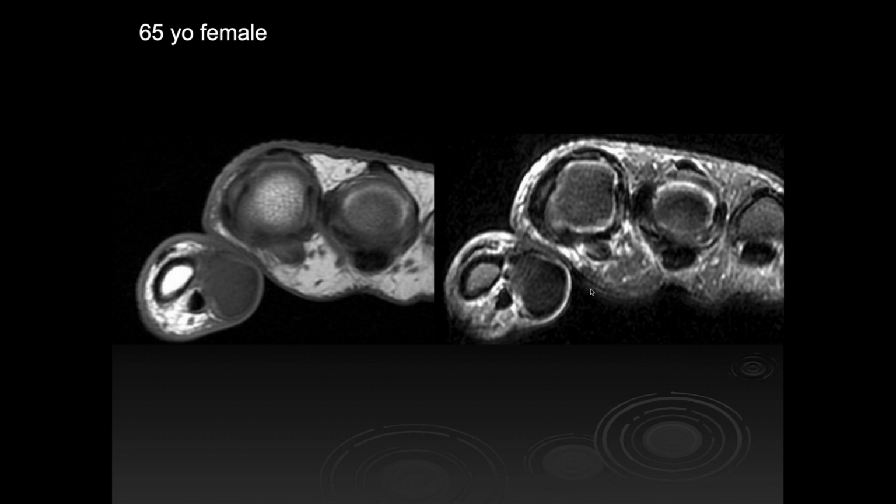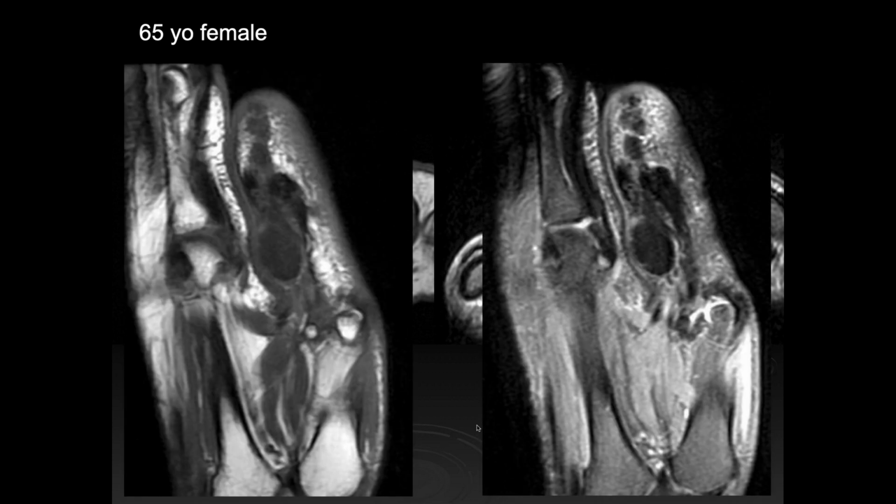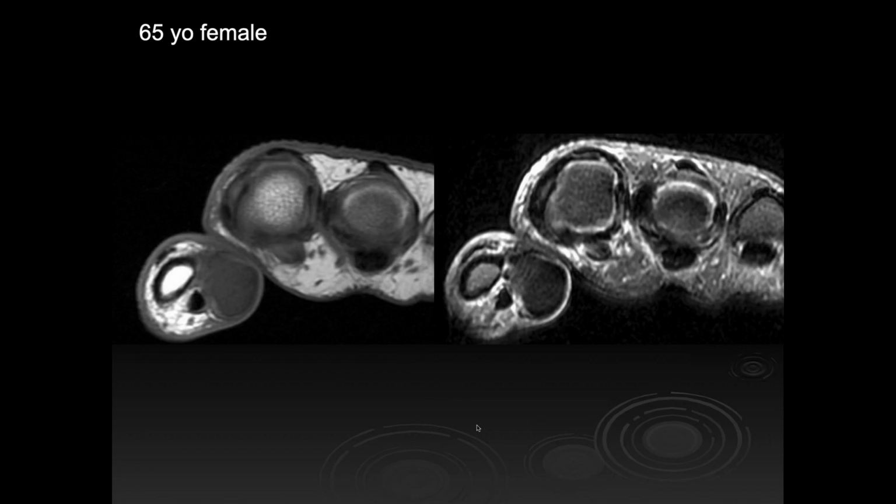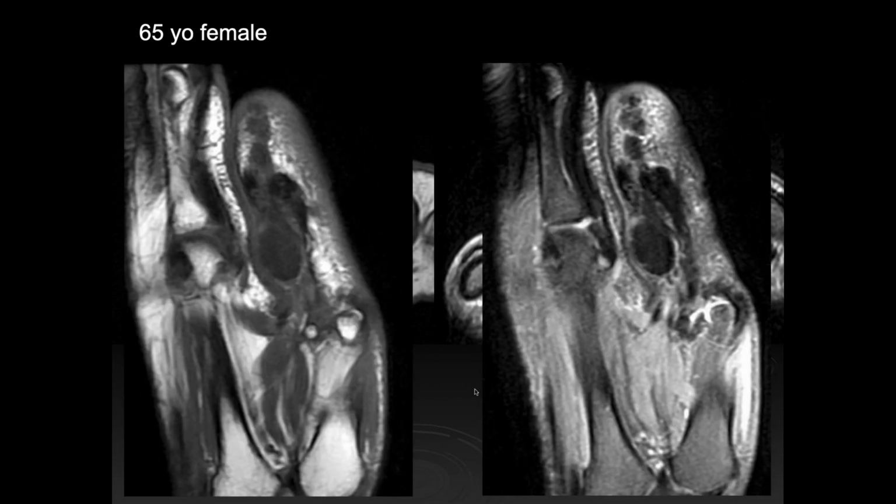Okay, 65-year-old female. So there's this kind of low intensity structure within the superficial soft tissues adjacent to that first digit flexor. I'm not sure if it's involving the flexor tendon sheath. It's not fluid, so I wonder if it's calcified. You can get various tendon sheath type tumors, like giant cell tumors, but that wouldn't be low intensity signal on this, or glomus tumors would also be bright.